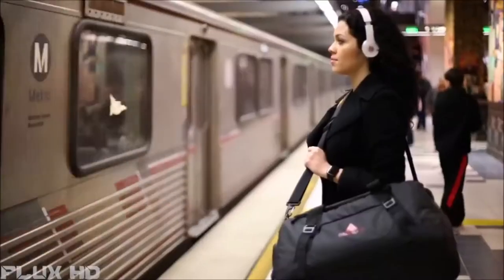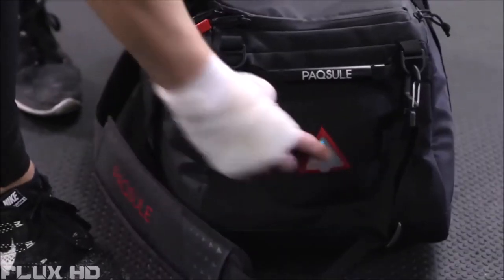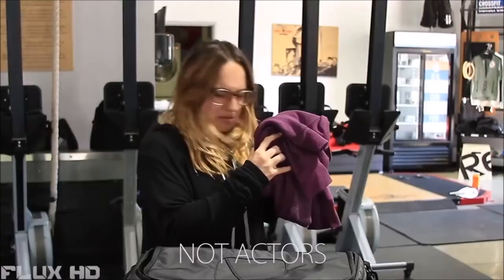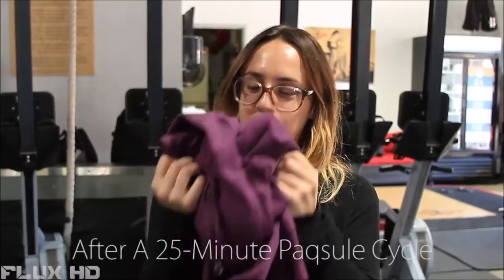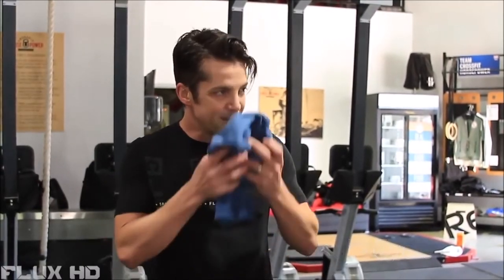So whether you want to freshen up your clothes while traveling, or you want to clean your bag after it held your smelly gym clothes, this bag can do that in under 35 minutes, and it does it extremely well. That stinks. Oh, that smells really bad. Oh. Hey, that doesn't smell at all. That's amazing. Are you kidding me?